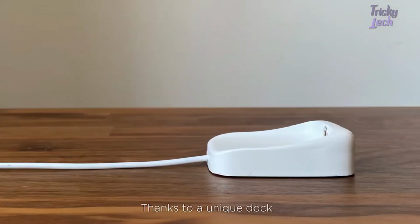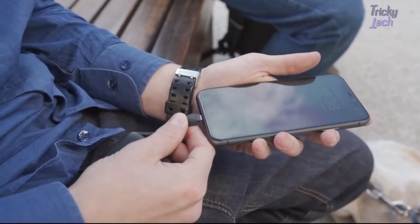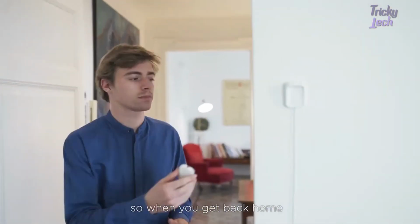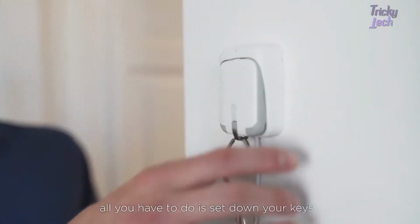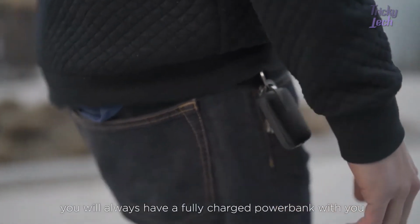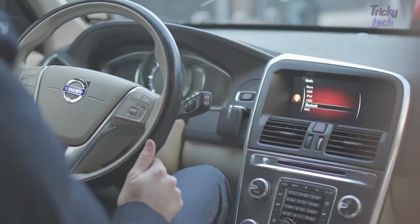Thanks to a unique dock, you can be sure that Tau will always have juice when you need it. You can stick it on a wall or on your desk, so when you get back home, all you have to do is set down your keys, and Tau will start charging. You will always have a fully charged power bank with you, without even having to think about it.